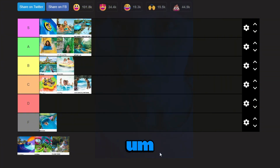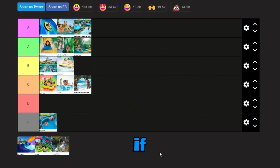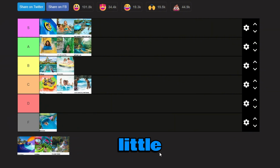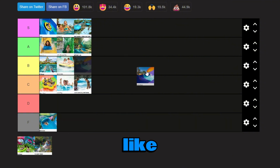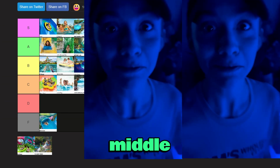Alright, so I like Turry's Kid Cove a lot. I've been there. They won't let you on some of the slides if you're older, but there's 3 slides that will let you on, and a lot of them are really fun. Surely they're still like little kid rides, but they're a lot of fun. But I still think the other kids area is better. So I think I'll give this one like a nice B tier, just right down the middle.